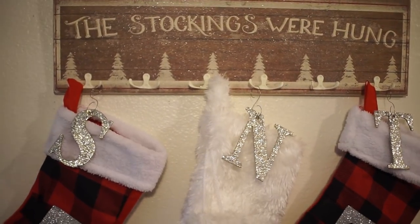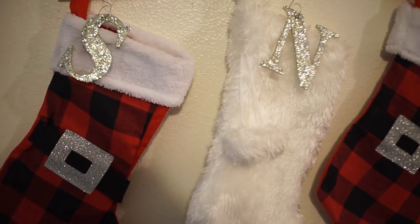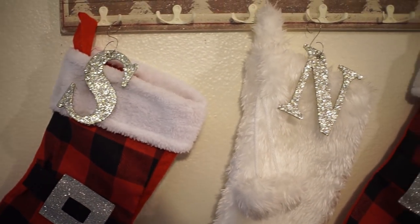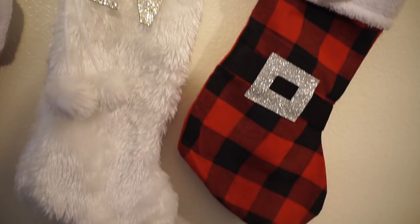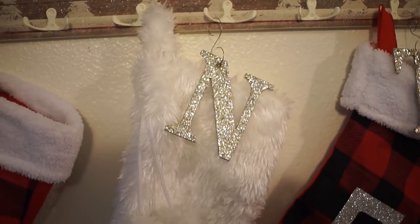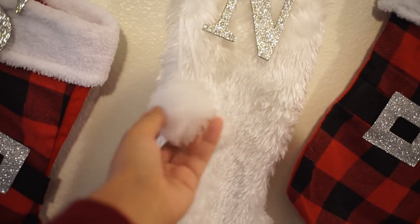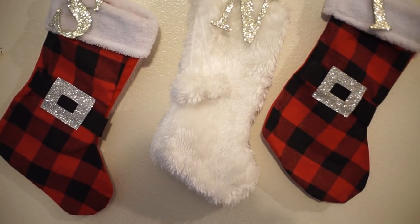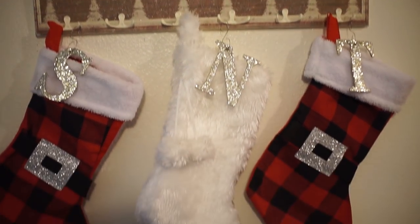I feel like it goes well with the stockings that I picked for our kids. The boys got this red and black pattern, and it has a Santa belt, and then of course the letters of their names. I got these like 3 years ago at Walmart for 98 cents, super cheap. And then Naraya's stocking is obviously the different one because she is our only girl. Hers is a white furry stocking with little fur balls on the sides. I love it. When I saw it, I fell in love with it. I was like, oh my God, I want that stocking. So I got it for my princess. And I feel like the boys' stockings go really well with it, and they complement each other.